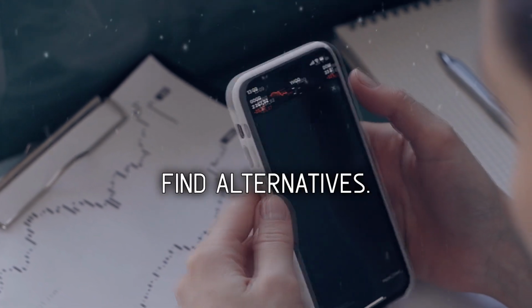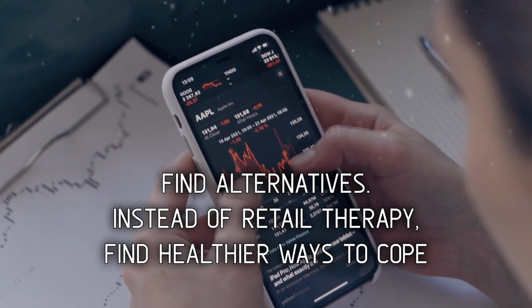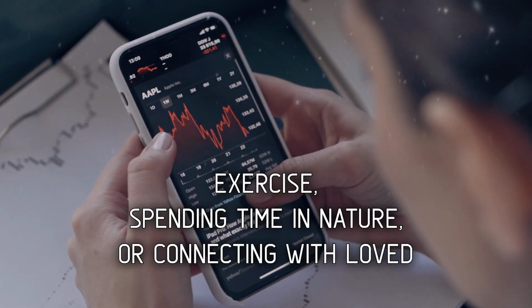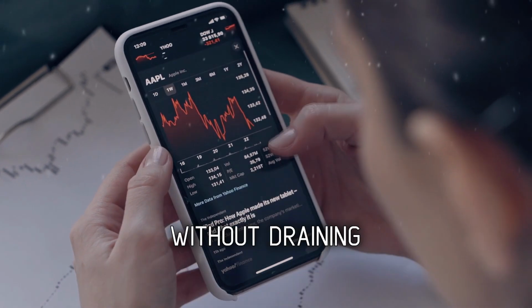Find alternatives. Instead of retail therapy, find healthier ways to cope with difficult emotions. Exercise, spending time in nature, or connecting with loved ones can all be mood boosters without draining your bank account.